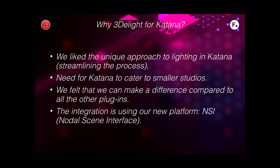So, as you see, we introduced a plugin for Katana. And why did we do it? Why we wanted to do a plugin for Katana is that we find that Katana is an interesting product. It's focused on lighting and rendering. And when a product is focused on one particular thing, there is a streamlined process, and it's very good for us to be exactly at that point where we are concentrating on what matters for rendering.